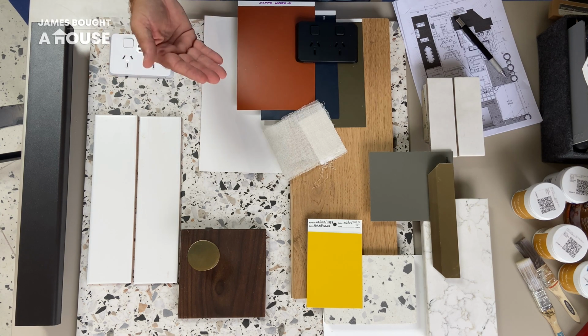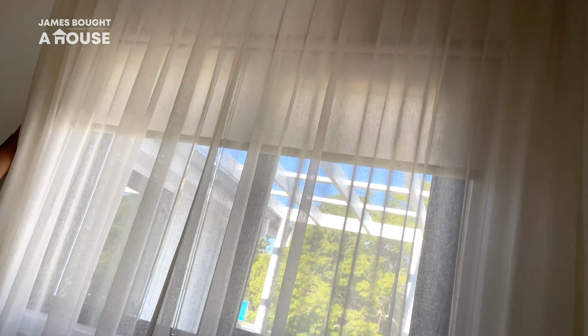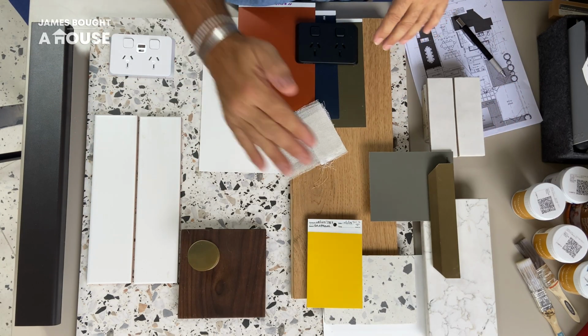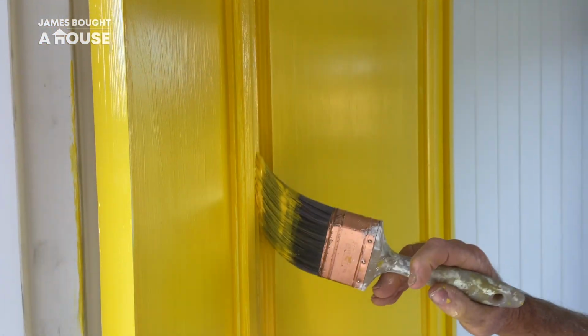For our window coverings, I've gone with a combination of roller blinds and curtains. The fabric in the curtains is a nice off-white. The final punch of colour is that brilliant yellow. Springs, the brand new colour that I created with the team at Taubmans.